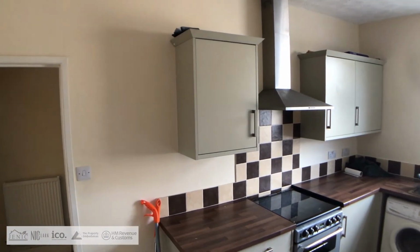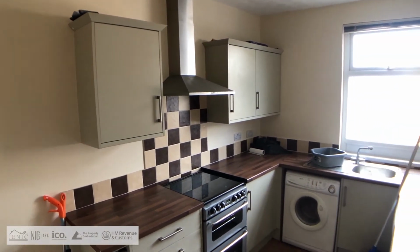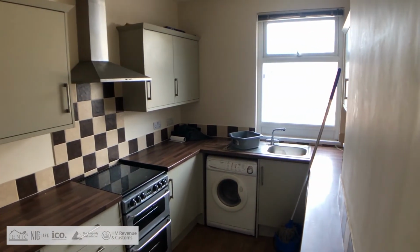Okay, so we're in the current kitchen at the moment. This is on the middle floor of the property. This is 3 floors. So obviously this kitchen is going to get moved downstairs. We are not going to be using the same kitchen. The kitchen's actually not bad. It's just very, very dirty, very tired. It's actually good quality. If we were doing a buy-to-let, we'd probably keep this kitchen.